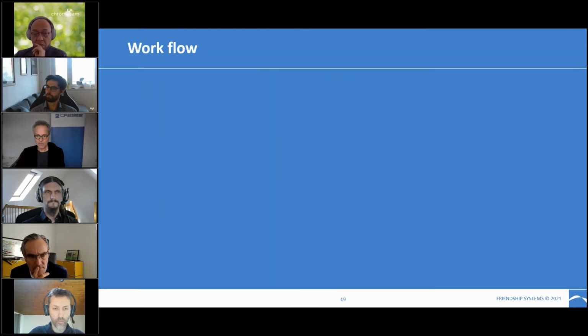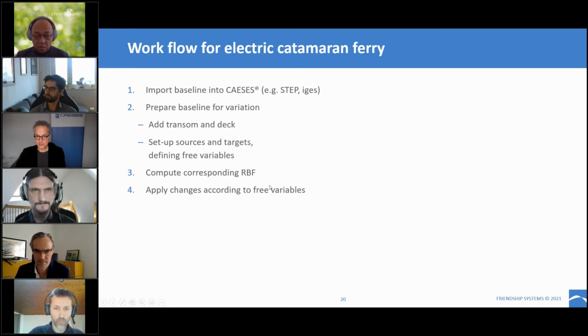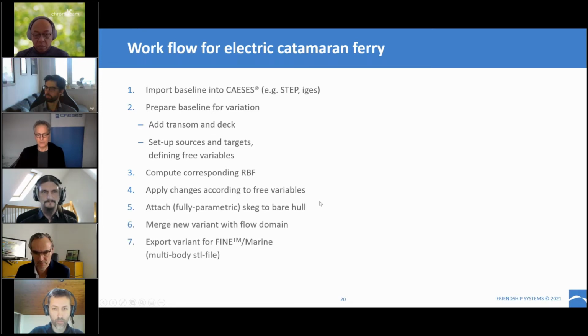Okay, now that we have an understanding of how the actual flow geometric variation takes place, let's take a look at the workflow for the electric CAT. We started with importing a baseline. We actually used an IGES geometry file. Then we prepared the baseline, added trends in the deck, set up the RBF. Then we start to apply the changes to the baseline, make variations according to the three variables. We have attached a fully parametric stack for the bare hull. I'll mention that briefly in a few seconds from now.